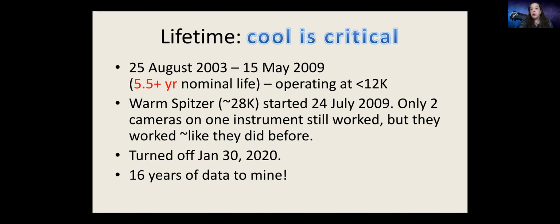But we lost two of the three instruments. And for the one instrument that we could still use, we lost half of the wavelengths. But those two wavelengths still work just like they did before. And we were able to observe between July 2009 and January 2020, just with those two channels. And believe me, we did so much really amazing science that's buried in that data. And it turns out then over the whole lifetime of Spitzer, we've got 16 years of data to mine.